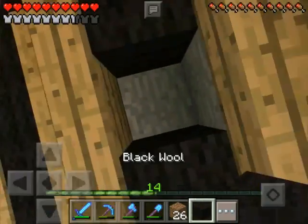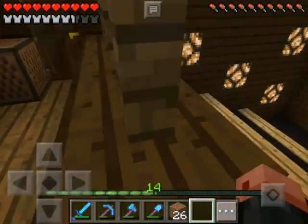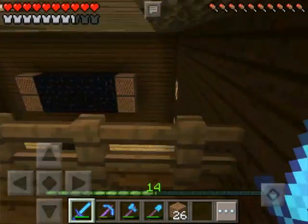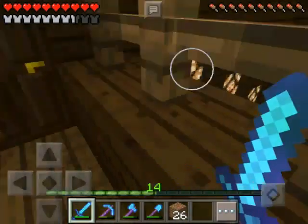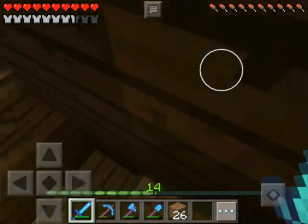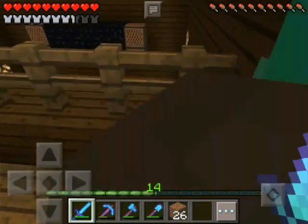It took me ages to get this wool. I have my farm, and I have a black sheep, Blackie. Every time he's gray, I can just shear him off.